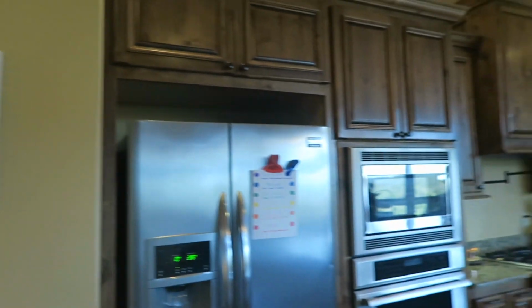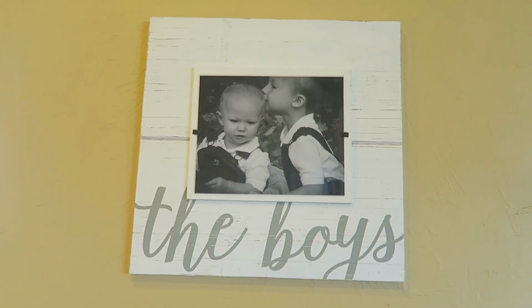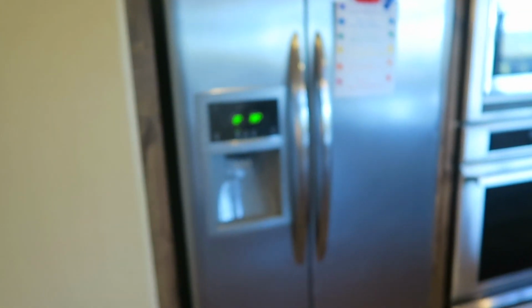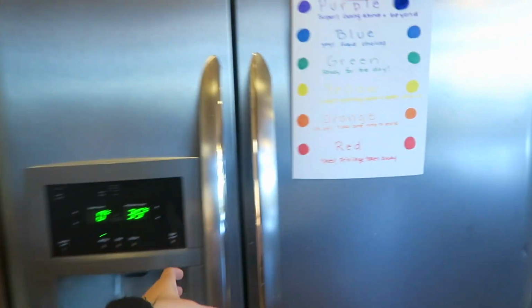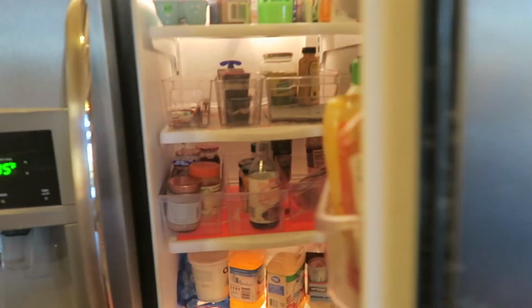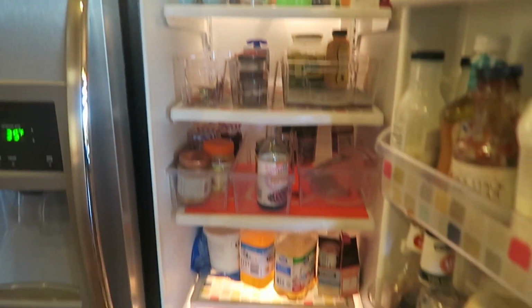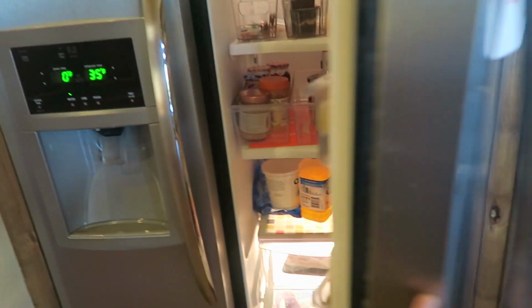Okay, and then moving along over here, we have this really cute sign. My mom got this for us when we had Crew, and I love it. And then this is our refrigerator. It's nothing special. You guys wanna see a peek? There's our freezer. We actually don't keep a whole lot of groceries at all times. I feel like it's pretty sparse. It's also the end of the week, so we need to go grocery shopping.